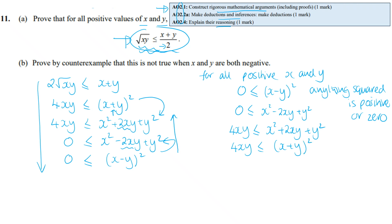Then we need to take the square roots. This would be 2 root xy has to be less than or equal to x plus y. And then root xy is less than or equal to x plus y all over 2. So we've ended up with what we were trying to prove. So that is what we need to do.